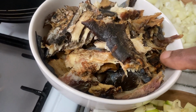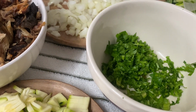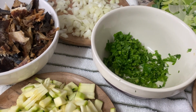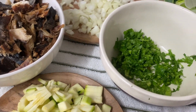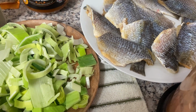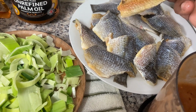This one is catfish, dry, smoked. This one is celery from my garden. This one is onions. This one is leek. I have green onion in my freezer, but I'll put it in at the last minute. This one is dry, salted fish. In Angola we call it kashush. Here it's salted, fermented.